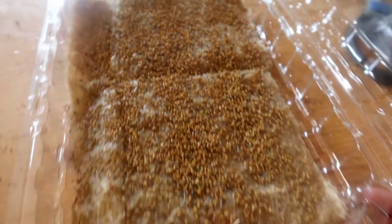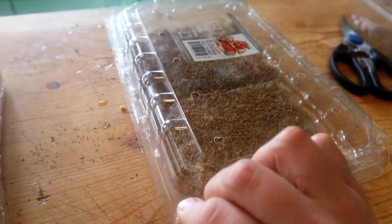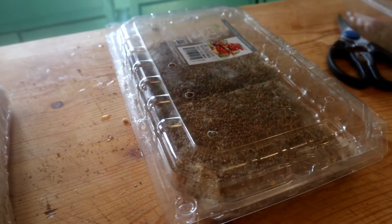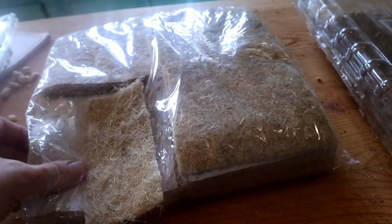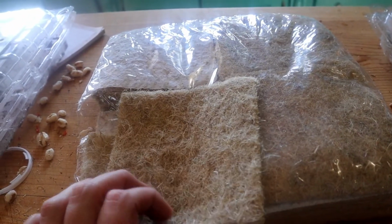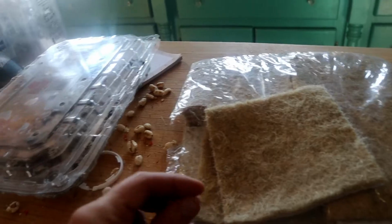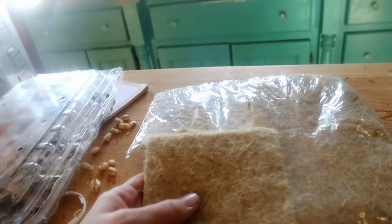These are alfalfas. I'm trying to use them with the right variety of microgreens I want to plant. I saw this on a YouTube video and I'm trying it out. I did plant them in soil and it was fine, but we had to cut the roots to not have soil on our roots.